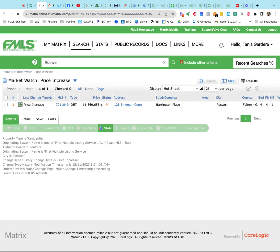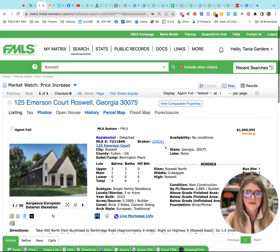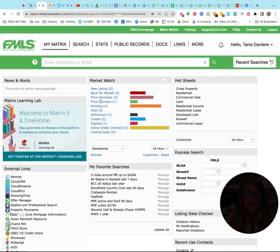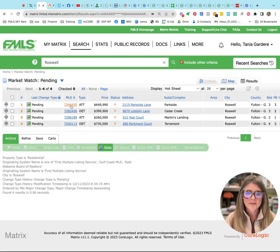And then let's see the one that increased, Barrington, and this is one of the newer construction things. Oh, it went pending. Okay, great. So what was I looking at? I was looking at it increased their price and went pending. Okay. 4 went pending, Parkside, Cedar Park, Martin's Landing, and Termont.